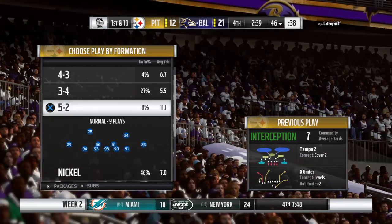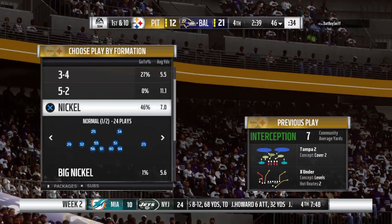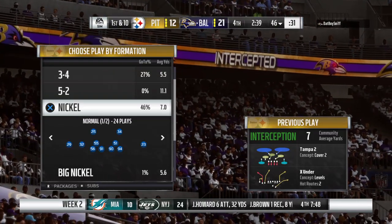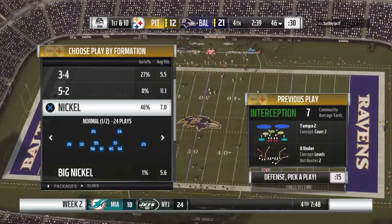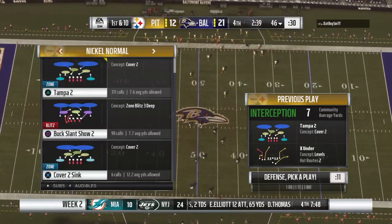Wait a second, they did not accept that after the incompletion. Your look is just as puzzled as mine. I got nothing for you here. You have to take that penalty, don't you? It's free yards.